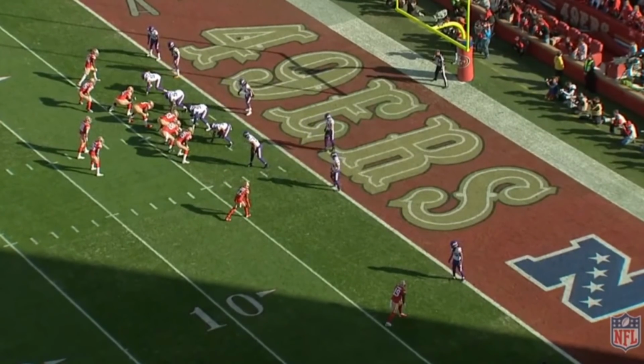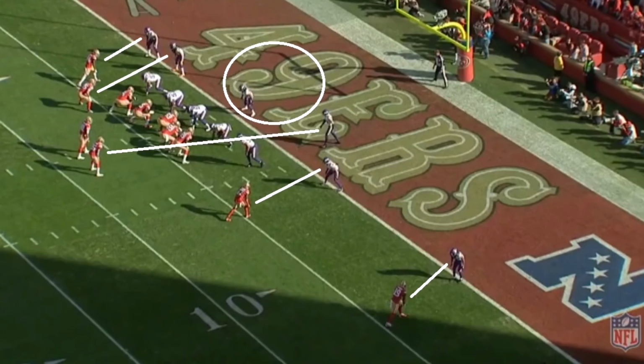But the way this play is going to work is that it's going to be a man coverage play with a linebacker covering the middle of the field. And so to get him out of position, San Francisco will run play action, have a receiver run over the middle. That's the way this play is designed to work.